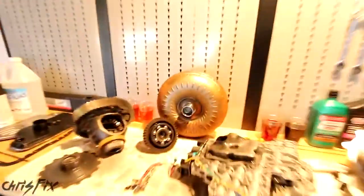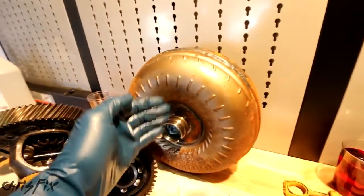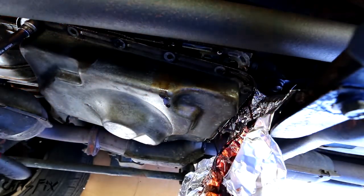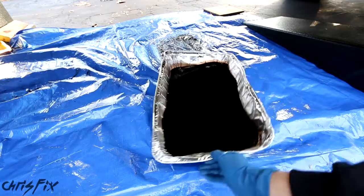There's also a ton of fluid in the torque converter here. This is filled with transmission fluid and you're not going to empty that. So just like you saw in my recent video where I changed the transmission fluid in my truck, the transmission in that truck holds 10 quarts, but I only got 4 quarts out.